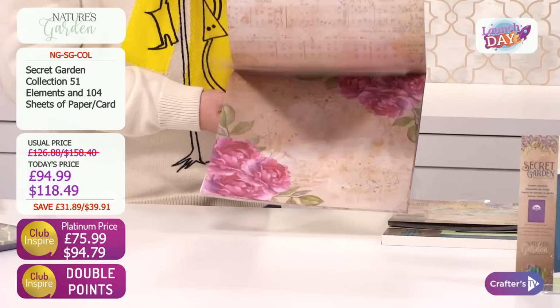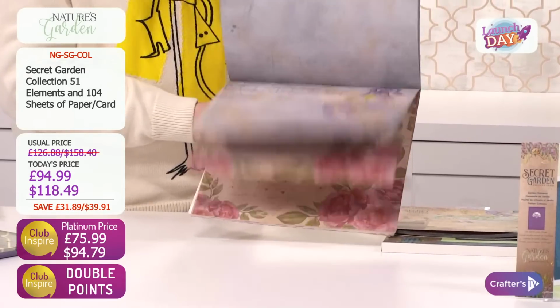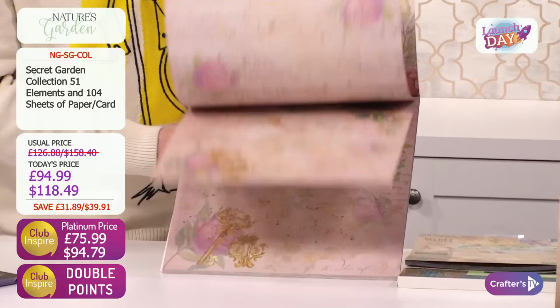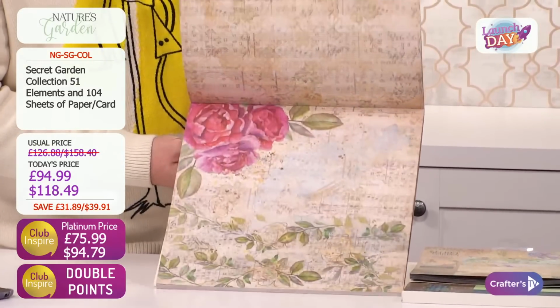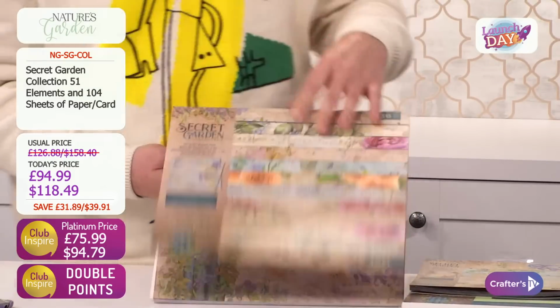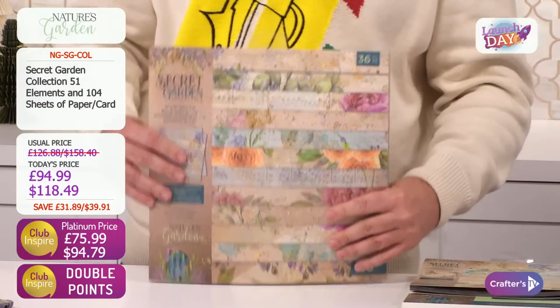Absolutely, it does. I'm going to take you through again exactly what you are getting included within here. Remember, you're getting this absolutely beautiful paper pad, 36 pages within here, 180 GSM as well. So really beautiful. The designs are exquisite. The colour palette is amazing as well. Quite neutral, so it's going to fit with a lot of other things that you have in your crafty stash.